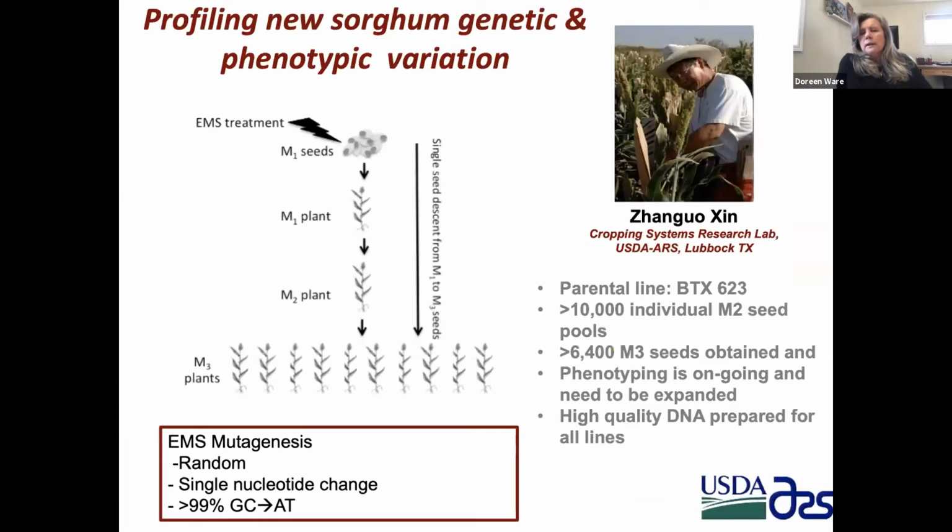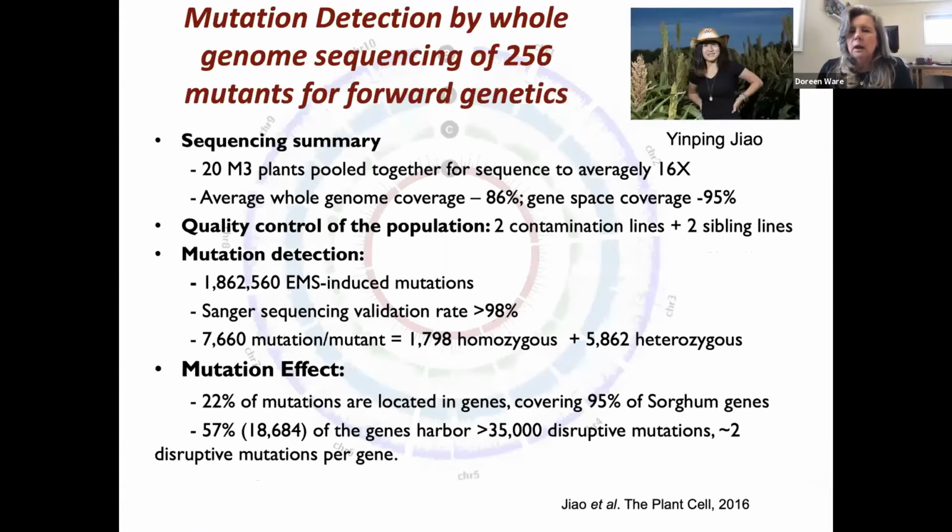So I'm switching to work that's been done with sorghum with my collaborator, Jean Grosjean in Lubbock, Texas, where he created an EMS population in sorghum. This introduces random single nucleotide mutations. This technology has been used since the 30s to introduce novel genetic variation into agricultural species, and these genetic variations have then been moved forward into breeding programs. So this is not considered a GMO approach and has been used for many years.